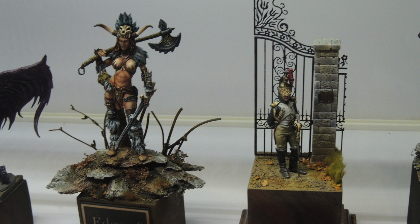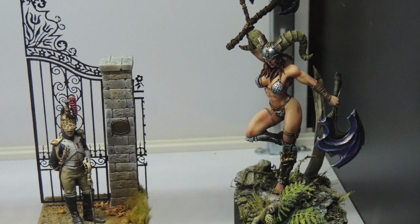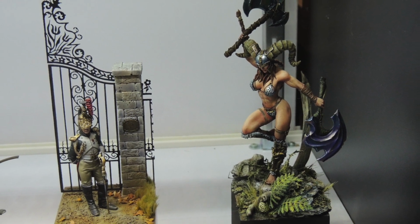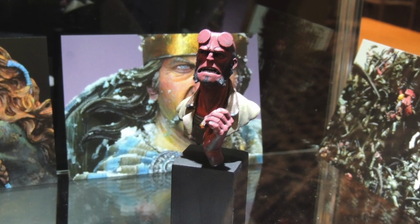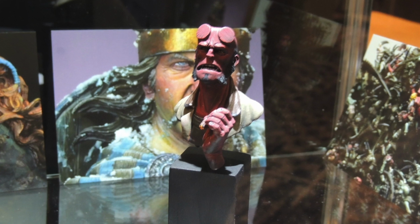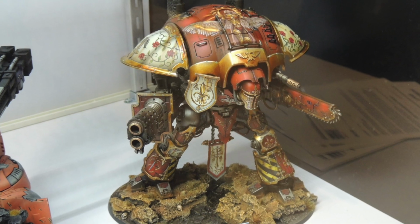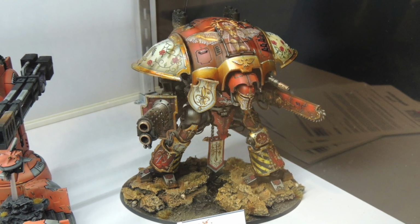There's some more busts of a mermaid, and it looks like some kind of renegade, or I'm not sure. Look at that fence work. Like the amount of hours put into that, and the skin textures. There's Hellboy done. That was a featurette. That lighting doesn't do it justice. There's another one of Vince's pieces, and I would love to play my Titan versus his one day.